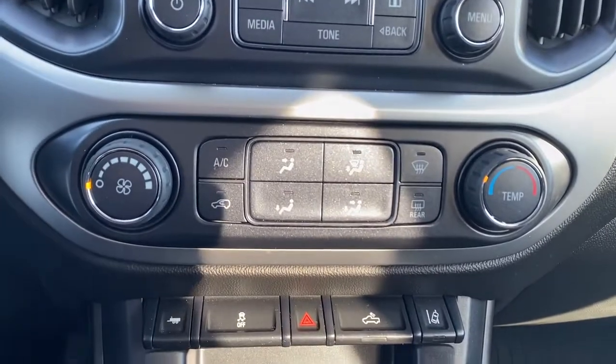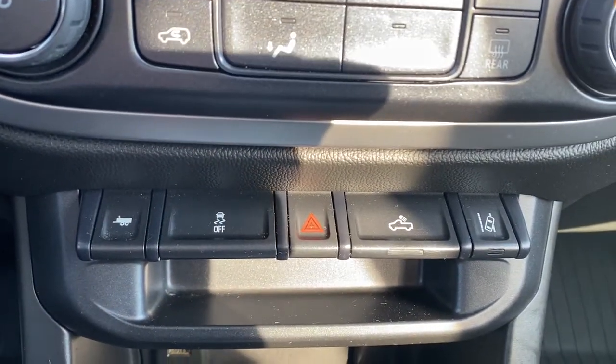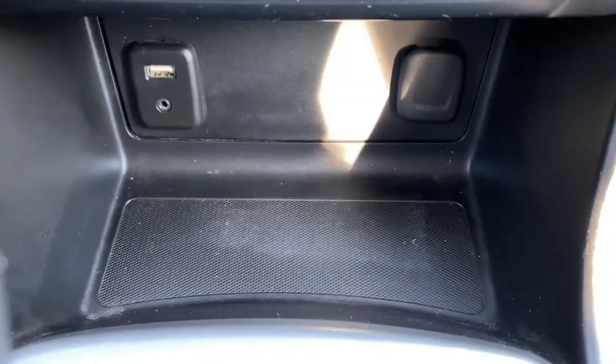Climate control buttons with air conditioning, trailer mode, traction control, box lighting, lane departure alert, some USB plugins, and no-slip matting.